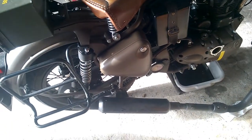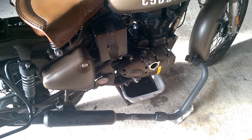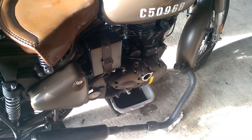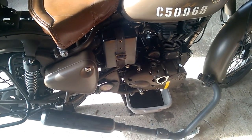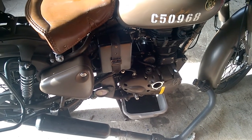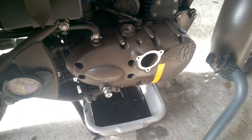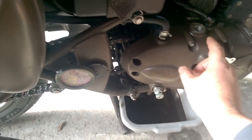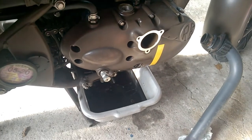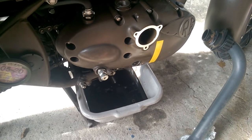So basically what we're looking at is I've taken the exhaust off, and you think, okay, well, that's a weird thing to do to change a front sprocket, but yeah, you have to. And that's the only big question mark I had with the bike, is that you actually have to remove the engine cover to get to the front sprocket that's behind it. So basically, if you plan to do this, you've got to drain your oil. Well, it was time for an oil change anyway.